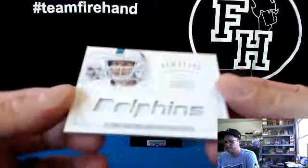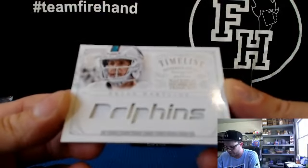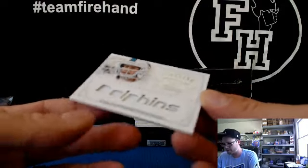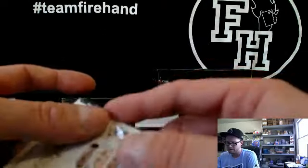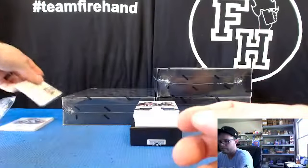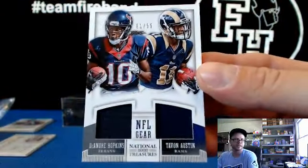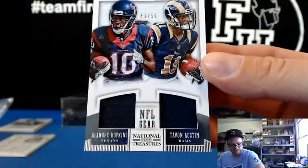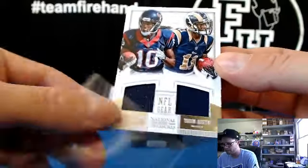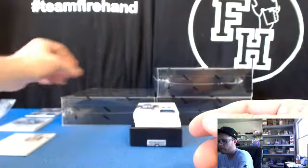Yeah, timeline jersey, Brian Hartline, 25/25, Miami Dolphins. Dolphins versus Browns, September 8th, 2013. Bogarts 1 has the Dolphins. DeAndre Hopkins and Tavon Austin, Texans and Rams. Combo card, a couple of wide receivers. They ran that one off at the end of the break.